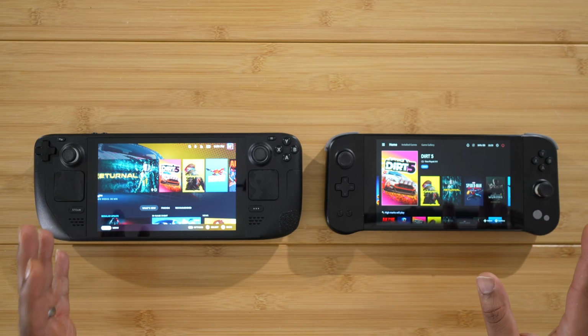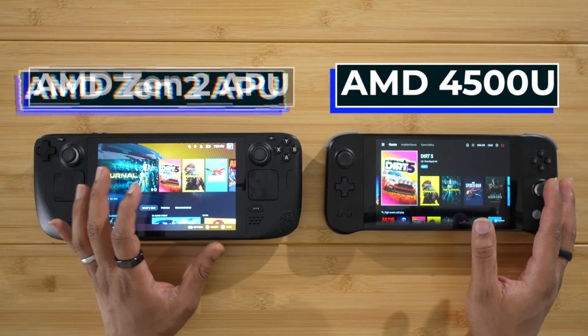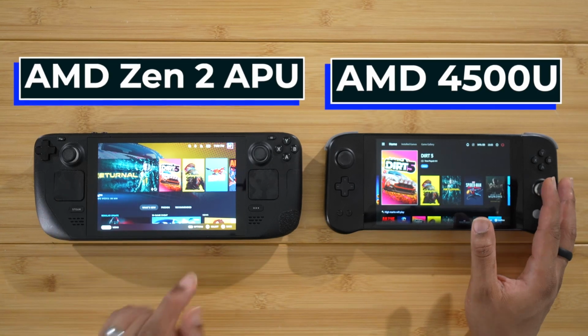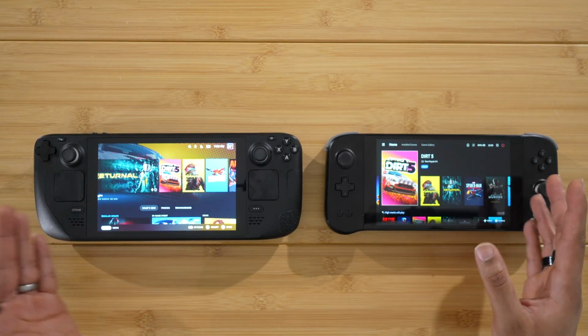They're also both powered by AMD processors. This is the 4500U from AMD, and this is a custom AMD processor that was specifically made just for the Steam Deck. Now, with that out of the way, they're both powered by AMD, both the same 800p resolution. So that's the specs that we can get out of the way.